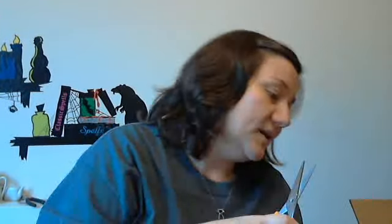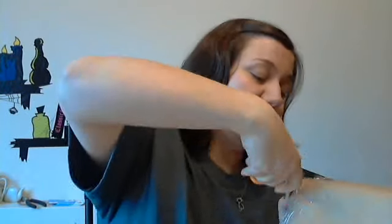Her name is Alice. Anybody that knows me, though I don't think most people here know me, knows that Alice in Wonderland is my favorite story, movie, you name it. So it was only a matter of time before I turned a doll into an Alice. I'm still feeling out her character as far as what I want to do with her. Holy crap, there's a lot of paper on this thing. I have not decided on a name for this girl yet. I'm still kind of waffling.